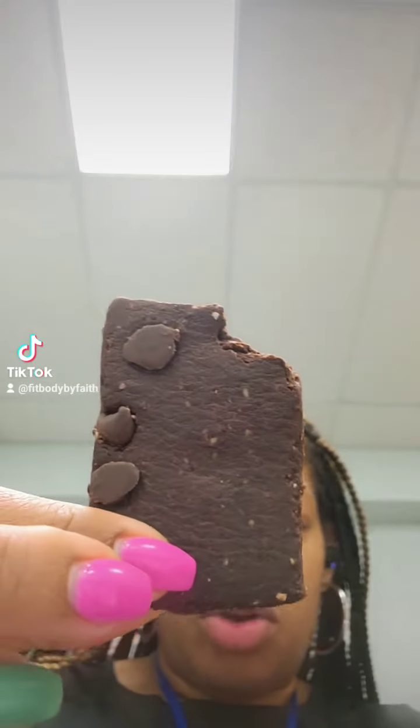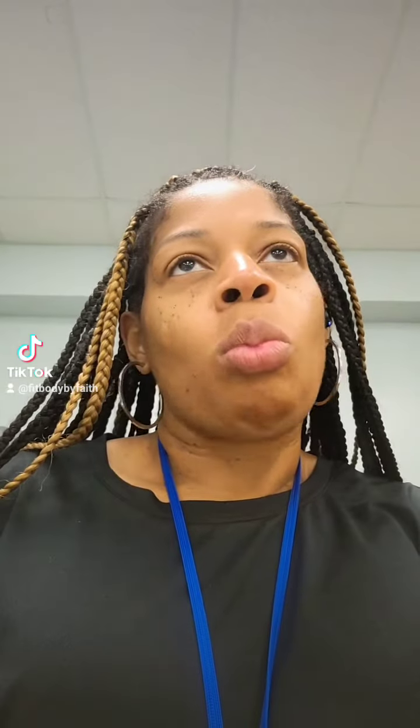Straight out of the package, the little piece that fell off. Let's give it a taste. Wow. That's actually good. If you're looking for a keto-friendly brownie, because the brownie I try to bake didn't taste as good. Definitely. A keeper.